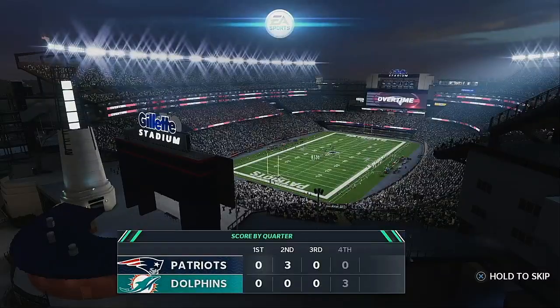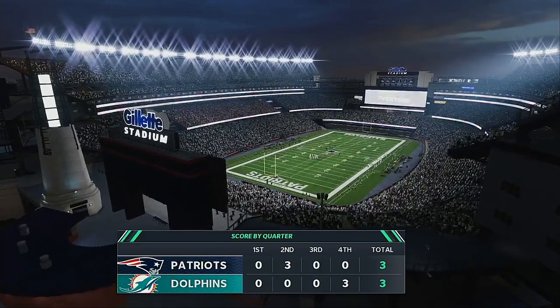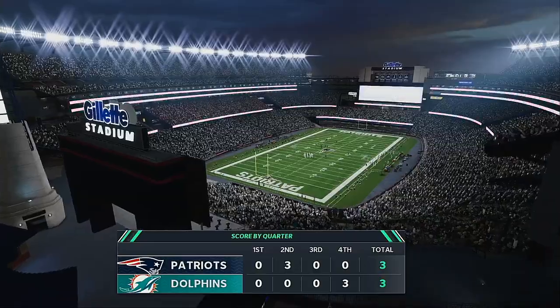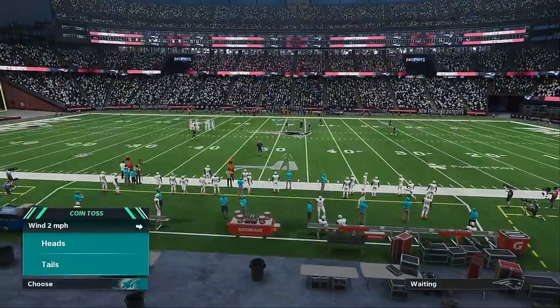And we've got free football. Four quarters done, and we're dead even. We'll have overtime after this timeout. It's a little teaching moment here. Overtime rules. Remind us how this goes, partner.